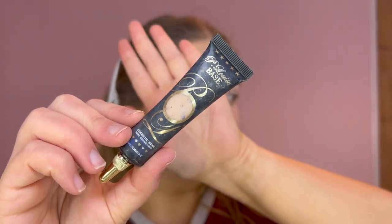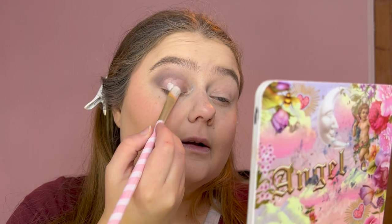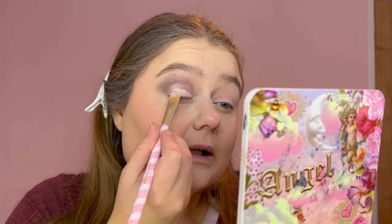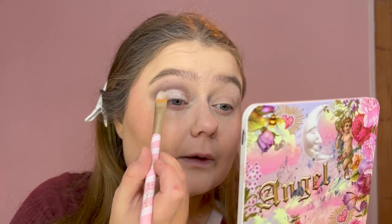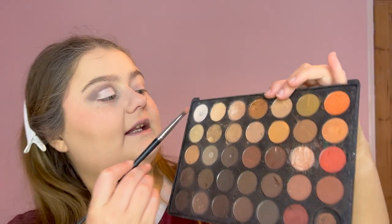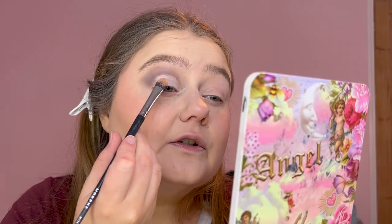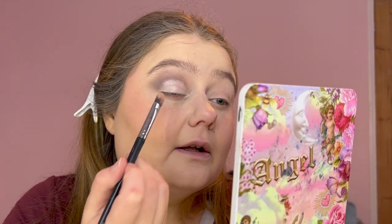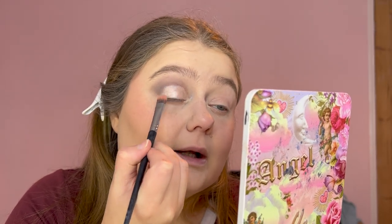I do want that shimmer to stay for a long time, and that's why I'm going to prime that lid with the P. Louise base in the shade 0.5. So I'm picking that up on the flat brush, and I'm only taking a little bit, and I'm just applying it directly to the lid, up to that line where I cut that crease. Now I'm going to be taking this pink shimmery shade on a flat brush, and now we are just going to push it in to the lid all over where we applied that base.